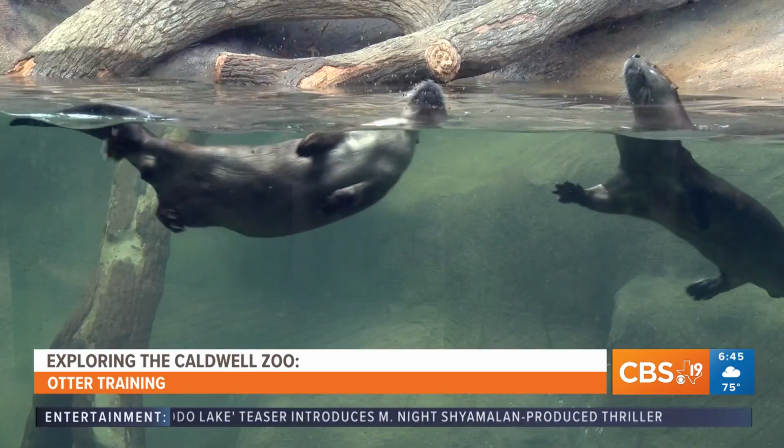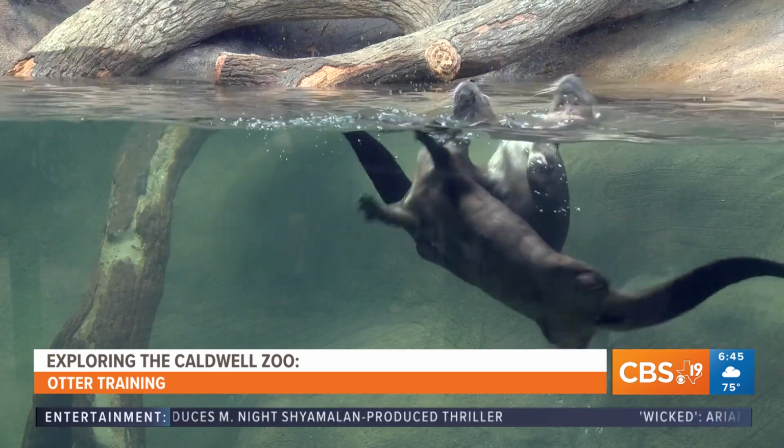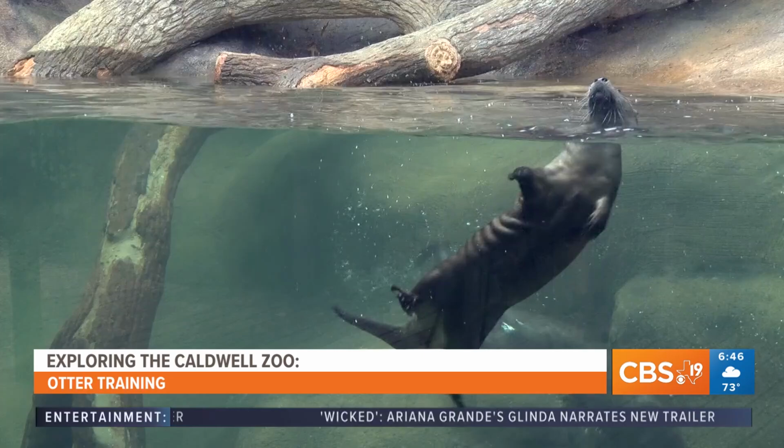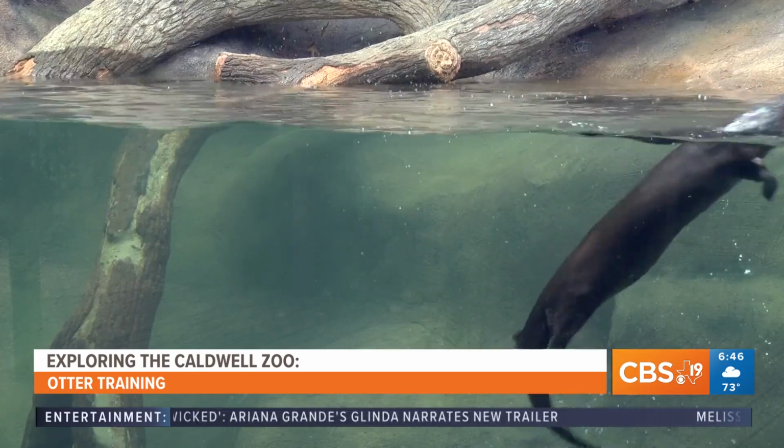What is your favorite part about being an otter keeper? My favorite part is probably their behavior. I love otter behavior. They are known to be very playful animals. They're very smart, very interactive, and really fun to train. I honestly just enjoy watching them and watching that playful behavior they exhibit.